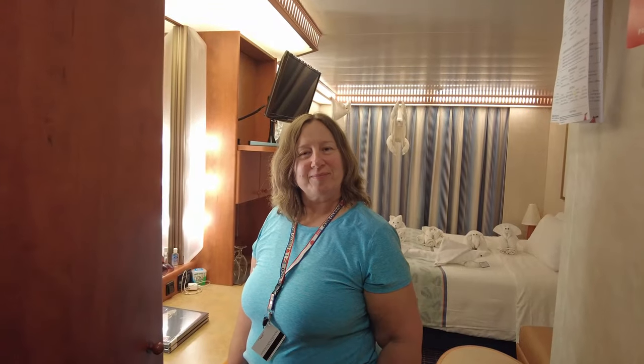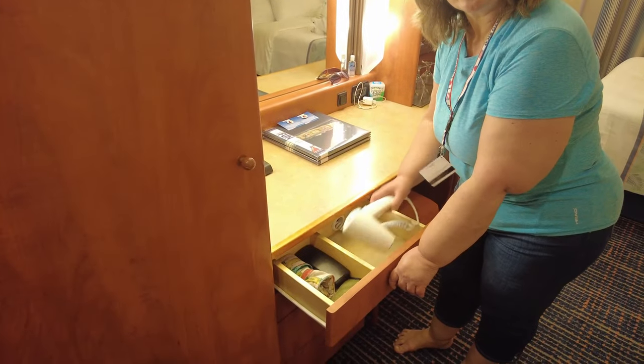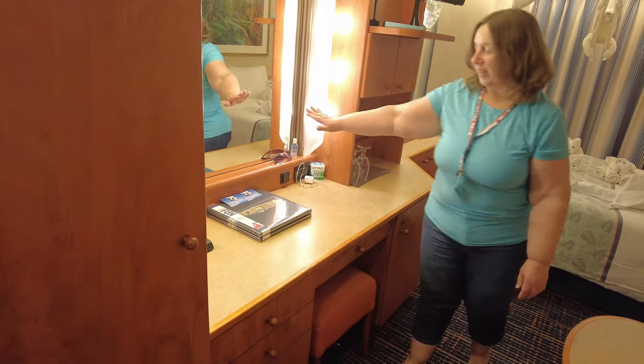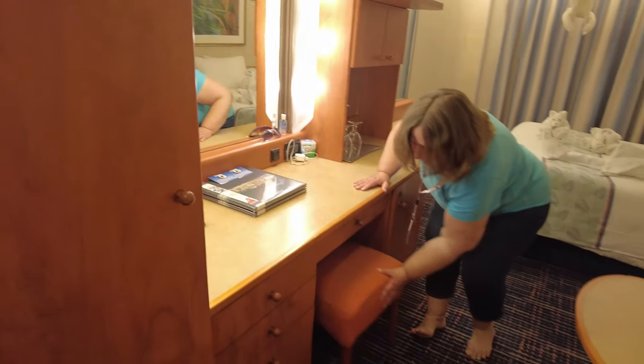Come on out. I'll show you the rest of the cabin. So this is an area here where every single Carnival ship does include a hair dryer. So that's a nice bonus. You don't have to bring your own. We have vanity lighting here, so you're able to sit and do your makeup.